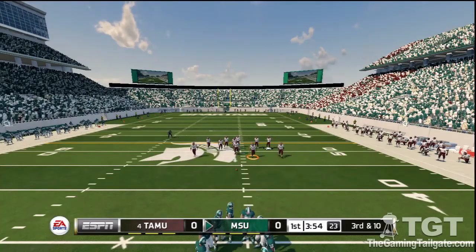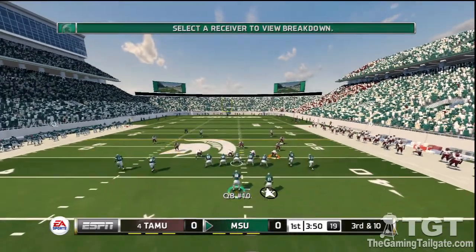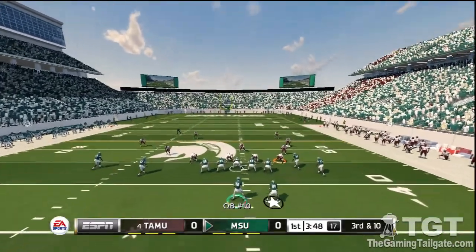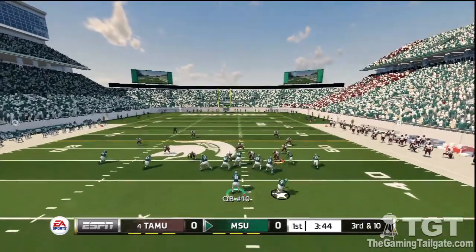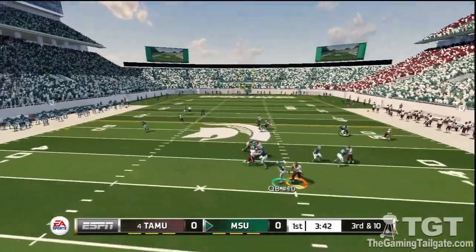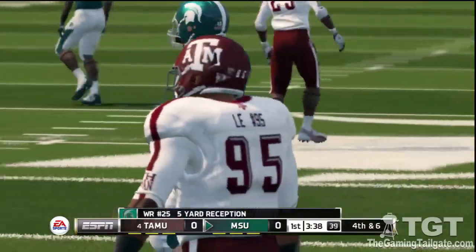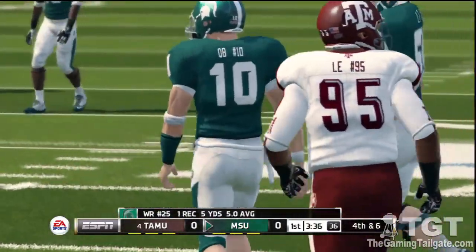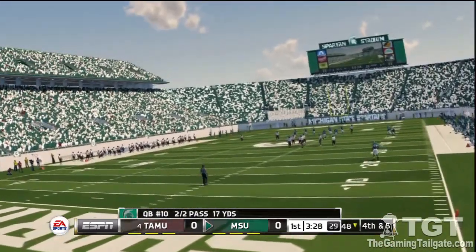Third down now, and they need to get it inside the 46. Makes the catch, but just not enough for the first. Yeah, they're going to come up a little bit short here. Nice job by the defense of preventing this completion from turning into a first down.